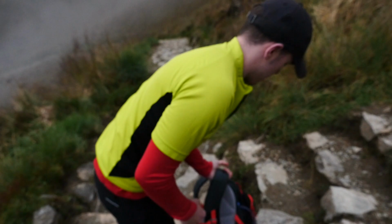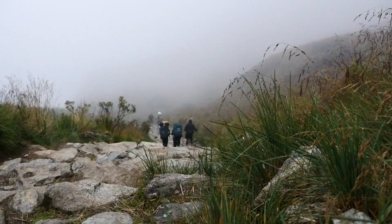Put the extra layer on. Bit nippy at the top. Okay, so it's now currently just gone 1 o'clock. Still on the way down from the first peak. Probably got about 25 minutes until we get down to the bottom of the valley, which is where our lunch will be. I'll tell you what, I am starving.